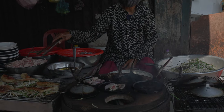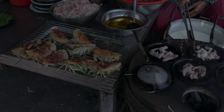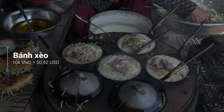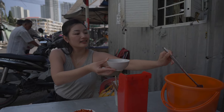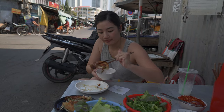We decided to try banh xeo, which is a crispy, stuffed savory rice pancake. Banh xeo was incredibly cheap and delicious. They sold them for 10k a piece. And our rating? 8 out of 10.